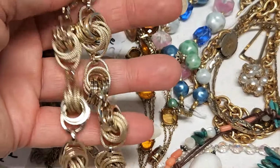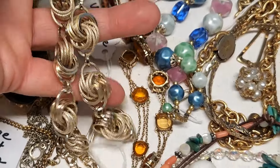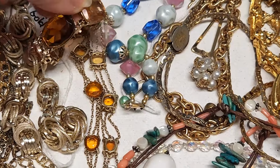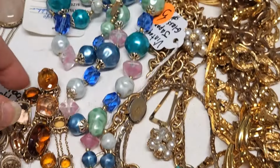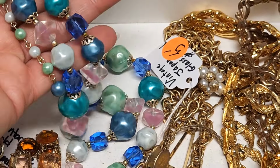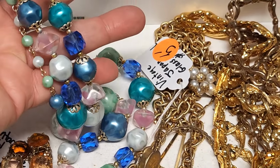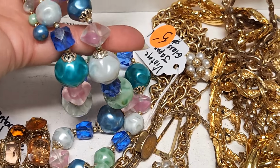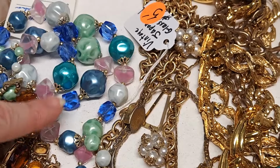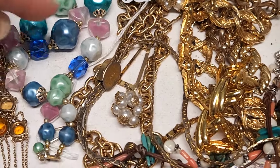This one was a Germany, West Germany one, but it's real lightweight. I just thought it was really interesting with the knots. Nice glass piece. Here's a Japan piece. It's so bright colored. These are acrylic and the blue is glass, so I thought I'd pick it up. Kind of a neat Japan one. I don't pick up all the Japan ones anymore, but I do pick up some.